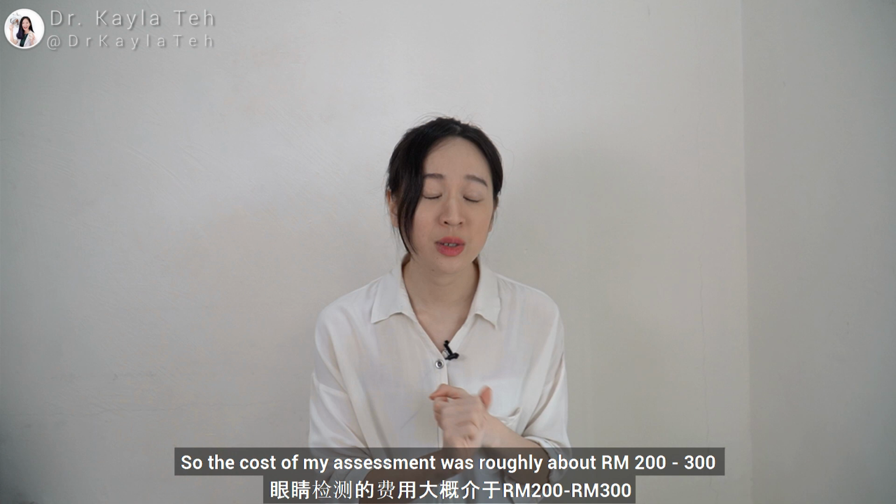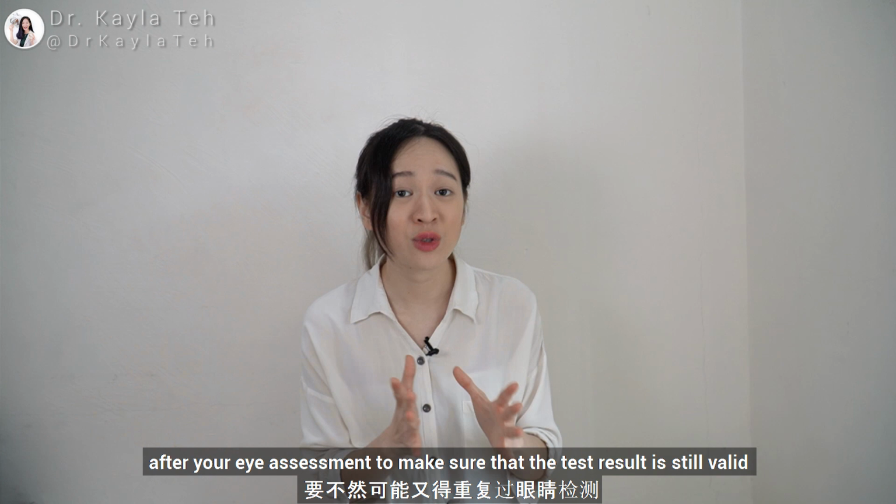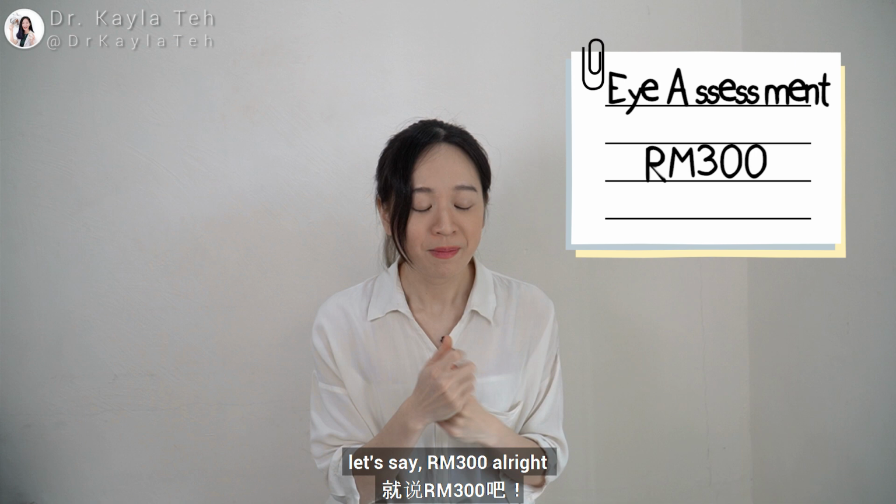After the eye assessment, it is advisable to do the operation or any vision corrective procedure within 3 months, to make sure that the test result is still valid. So that's the first payment, about $200. Let's say $300, all right? So $300 for the eye assessment.